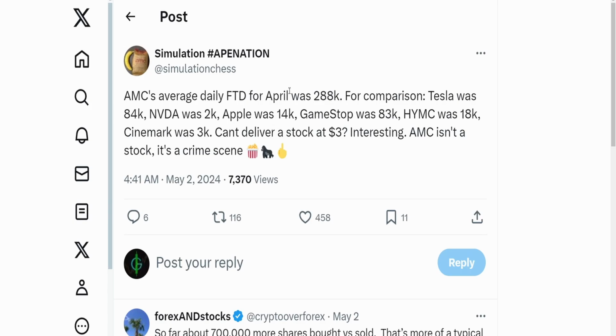Furthermore, you guys can see this. AMC's average daily FTD for April was 288,000. For comparison, Tesla was 84,000, Nvidia was 2,000, Apple was 14,000, GameStop was 83,000, HYAMC was 18,000, Cinemark was 3,000. Can't deliver a stock at $3. Interesting, AMC isn't a stock, it's a crime scene.